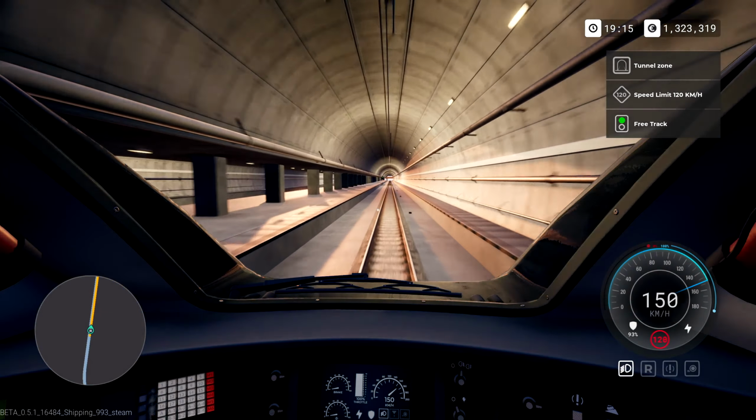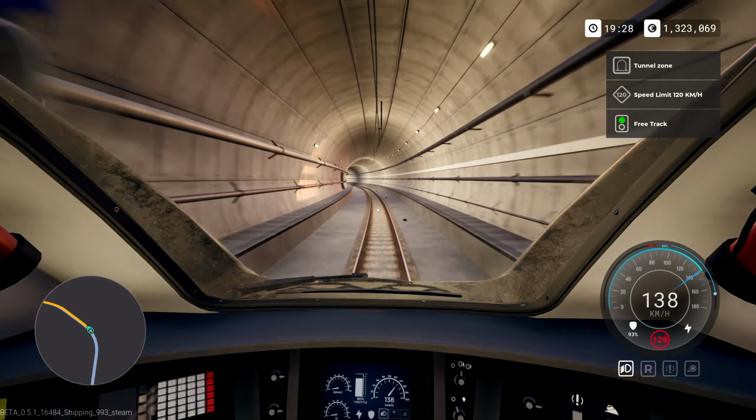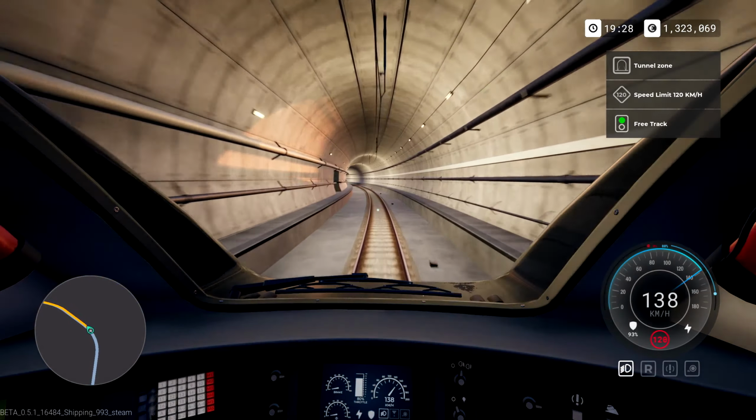There we go, 150 kilometers per hour through the Channel Tunnel. I got fined 500 quid so far for speeding. I was kind of hoping this train would do 160. That's okay though, it tried its best. Let's slow down a little bit. This bend here looks slightly more substantial than the one at the French side. 90. Yeah, we're going back up. And we're back into the safe speed zone again.